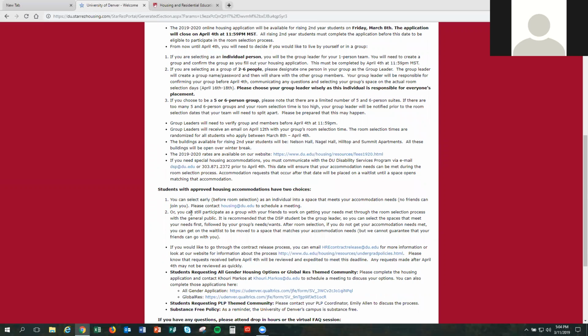Or you can still participate as a group with your friends to work on getting your needs met through the room selection process. It is recommended that the DSP student be the group leader so you can select the spaces that meet your needs first, followed by your group's needs/wants. After room selection, if you do not get your accommodation needs met, you can go on the wait list to be moved into a space that matches your accommodation needs, but we cannot guarantee that your friends will go with you.